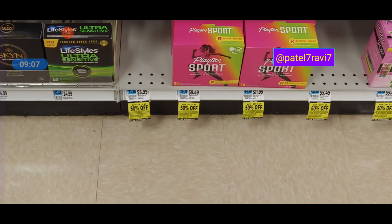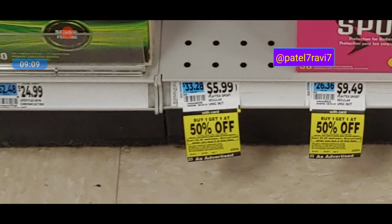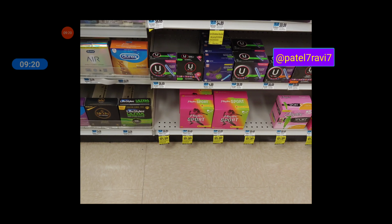So this is the Playtex that I was talking about right there. You guys can see buy one get 50% off, $2 bonus cashback when you buy two. Okay, so there's that, and you can print the coupons from the Playtex website for $1 off.